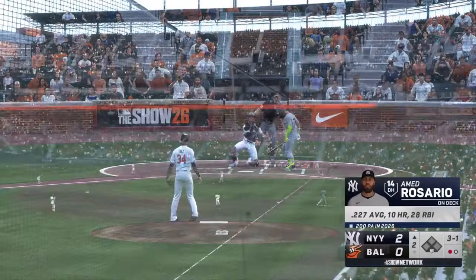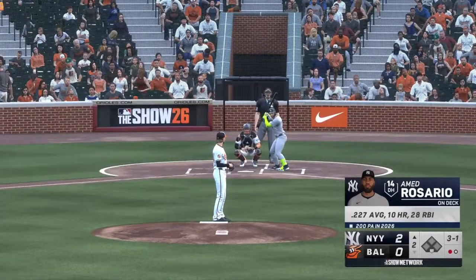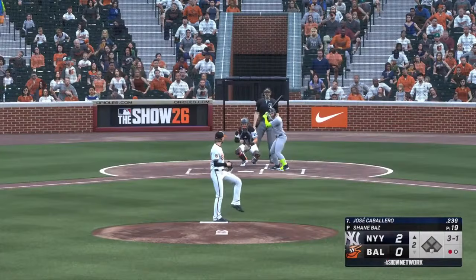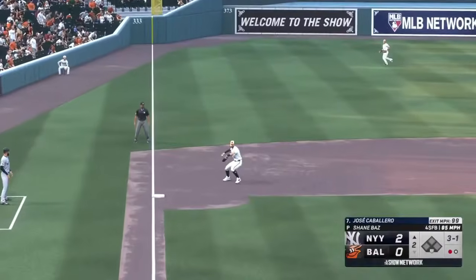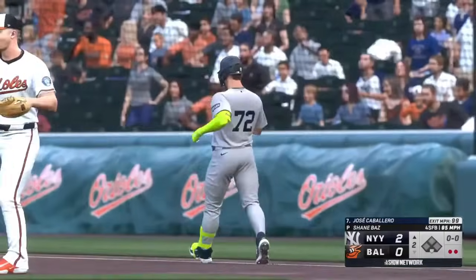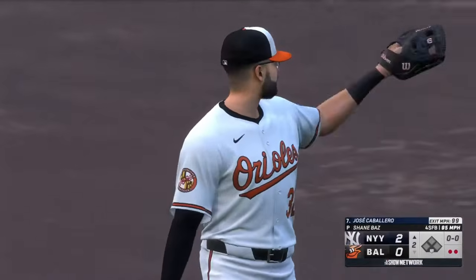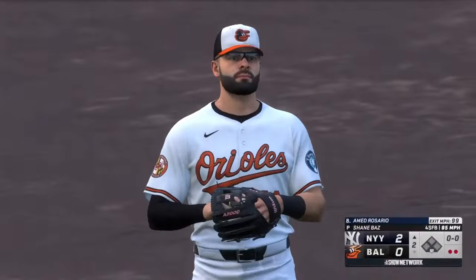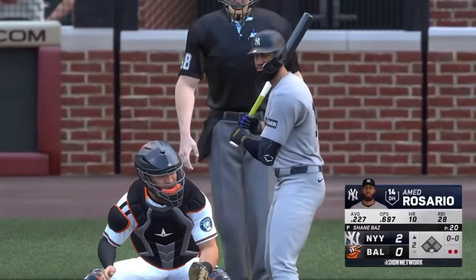Just missed. Oh, can't pick it up cleanly. Still manages a throw, and it's in time. It wasn't the smoothest play you'll see today, but they still get the out. Fastball groove right down the middle. Usually a lot of damage done with that pitch. A hard grounder, but he wanted to get that ball in the air, maybe drive it into the gap.